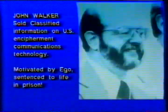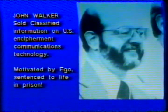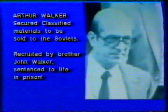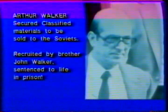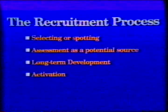Most of us have heard about the Walker, Whitworth, or Pelton cases, but there are many more attempted crimes of this nature which don't get the same press attention. Over the last 10 years alone, federal agents have stopped well over 45 major espionage attempts. Beyond the occasional mole being unearthed, two general patterns are recognizable: espionage resulting from the recruitment of vulnerable Americans, and espionage resulting from the willful decision to market classified information for profit.